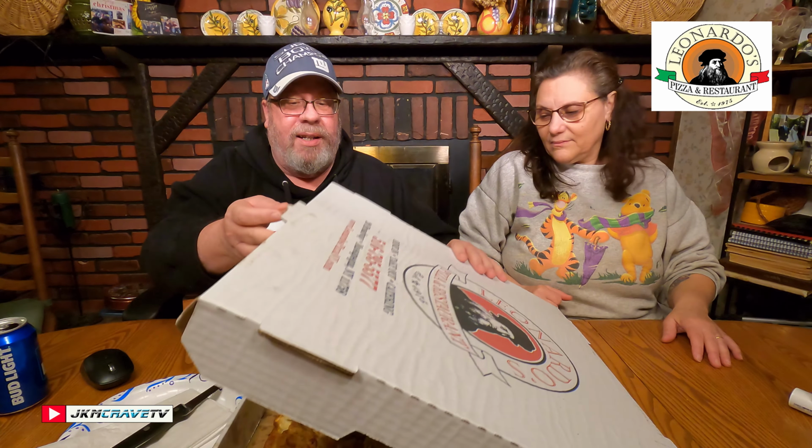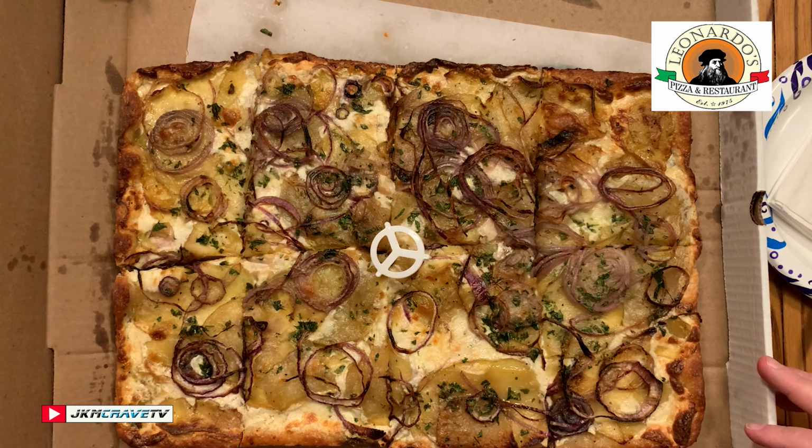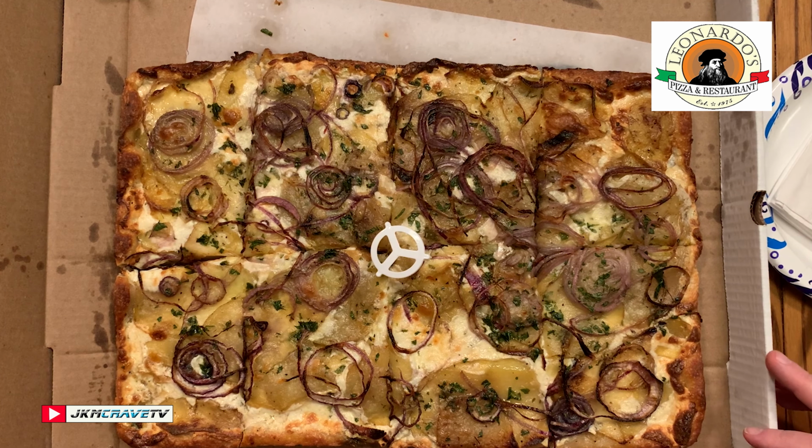And I want you guys to see this. And this is really, really awesome looking. Check that out. Oh my God, that looks so divine. Thinly sliced potatoes. They got onions. Some cheese on it. Boy, oh boy, that looks absolutely awesome. It smells awesome, guys. The car was like permeating with this aroma and it smells fantastic.